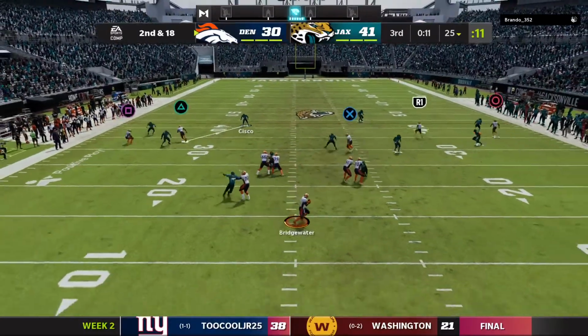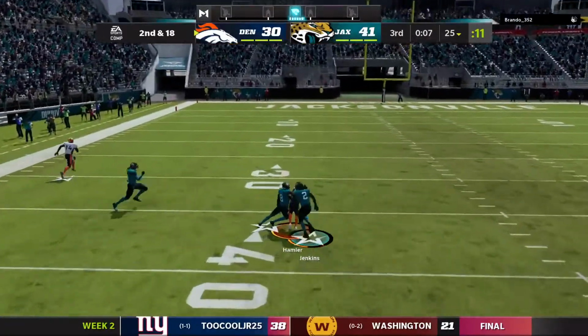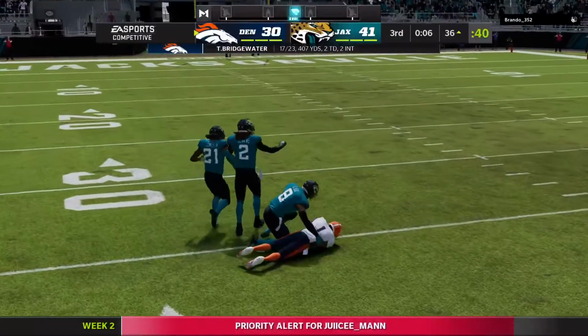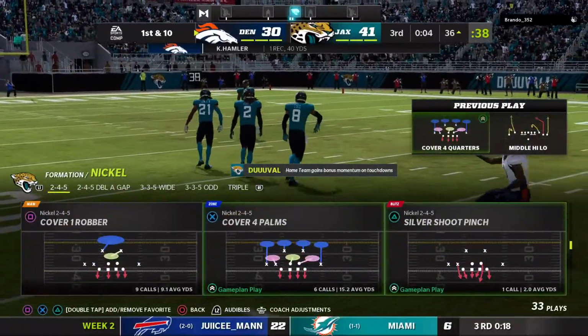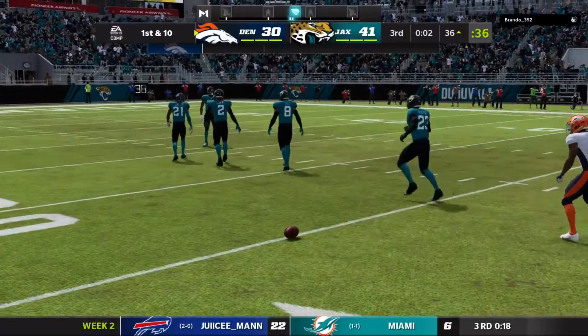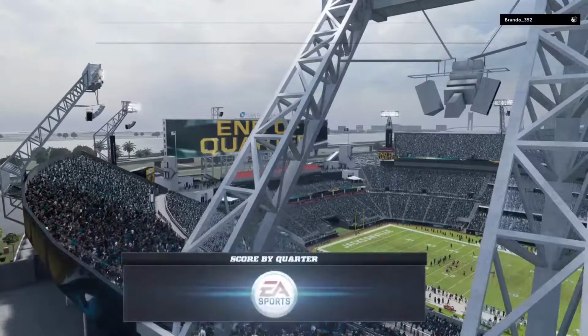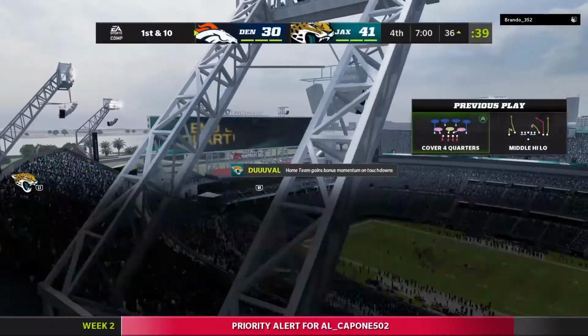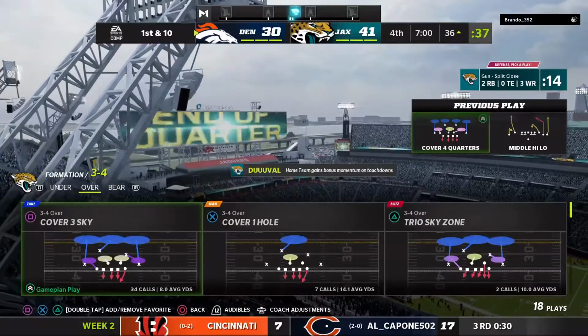Another try after the first down sack. Bridgewater, he'll go up top here for Hamler. He's got a man, complete. And all the way down to the 36-yard line. And that is going to do it for this third quarter of action. This is the National Football League on EA Sports.